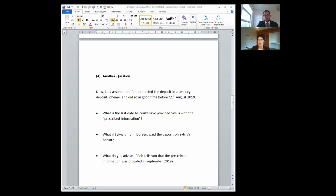What advice are you going to give, as a solicitor, to a client who served the prescribed information late? Well, the answer is that, perhaps surprisingly, for the purposes of serving a Section 21, it doesn't matter that it's late. What matters is that it has to have been served on the tenant and potentially on Doreen if she paid the deposit on behalf of Sylvia.